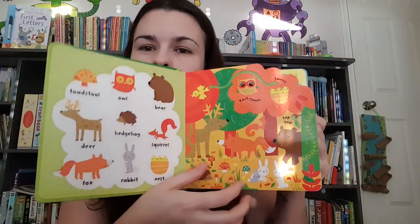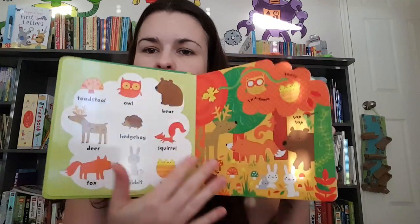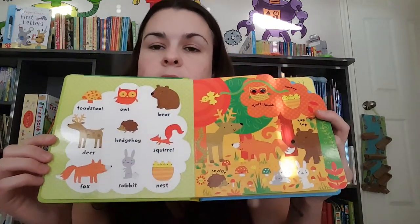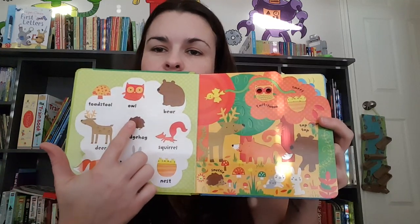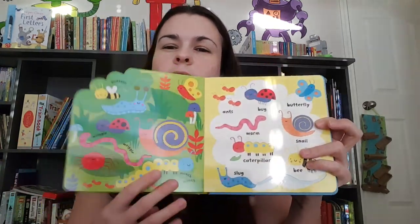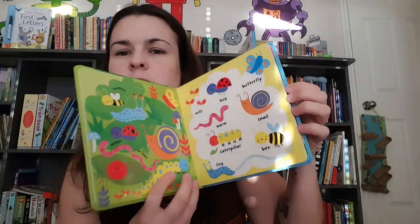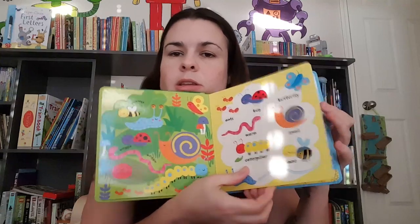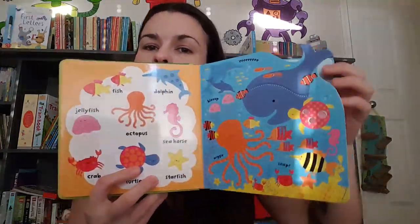Next, I wanted to move on to our playbooks. I only have a couple, but there are a ton. This one doesn't have any flaps at all, but it's got a bunch of cool cutouts. You can see the eyes on the owl are cut out. There's texture all over the page. Not a lot of text, but you can start learning animal words this way. And as they get older, you can turn it into a matching game.